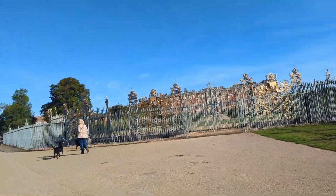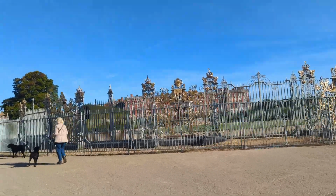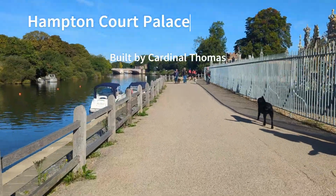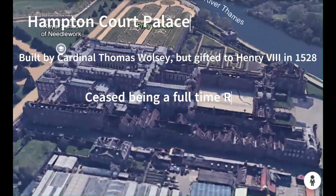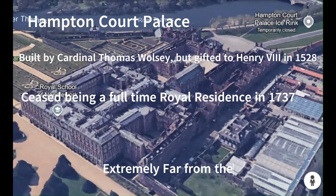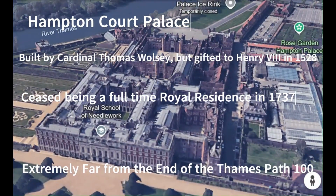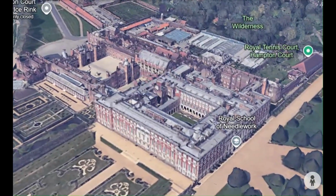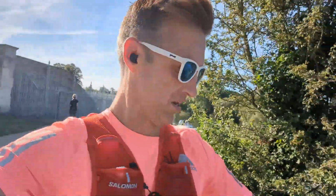Hampton Court Palace. All right, I am like 26, 27K, I'm not sure exactly, right outside Hampton Court Palace. Average pace 9:33, taking my walking breaks.